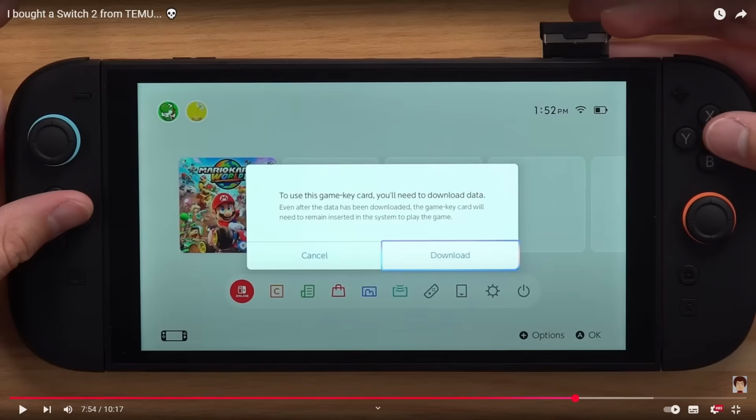Because the risk you're taking is if there's an issue with your Switch, warranty-wise, and it breaks, who'd you go to? Nintendo? In the US? In the UK? Like, no, you can't. When you buy a product from a different region, you always have to go back to the original region to get the warranty sorted.